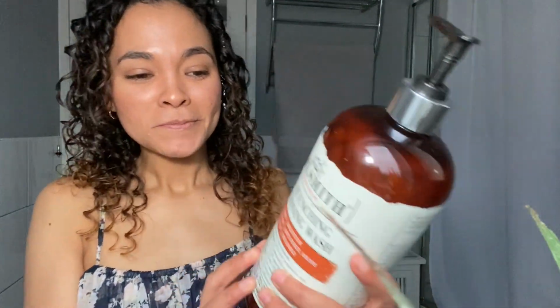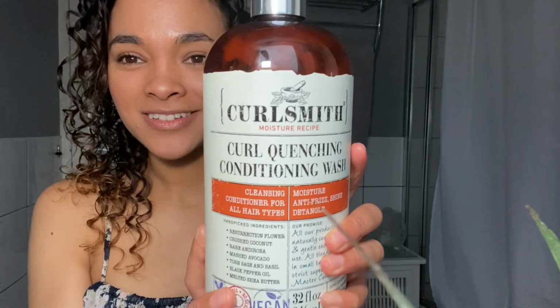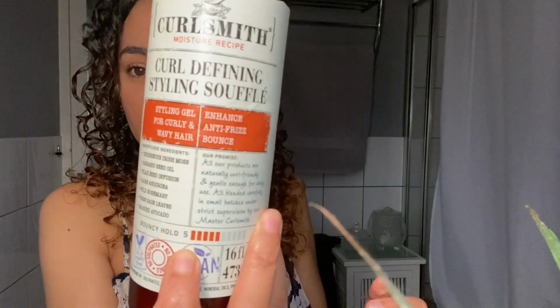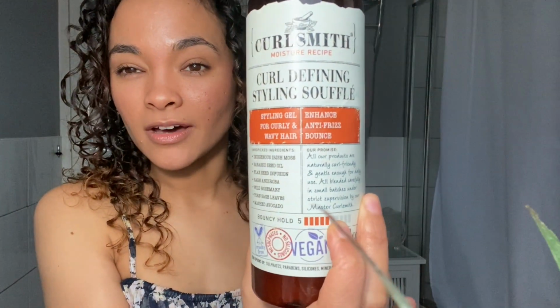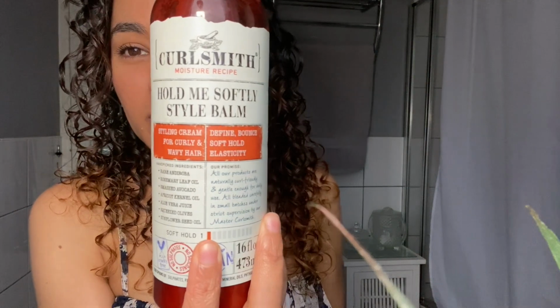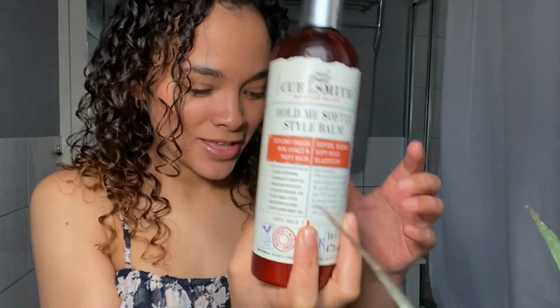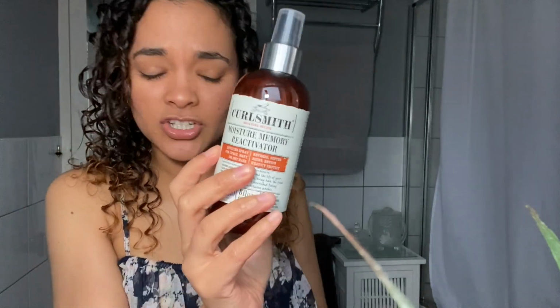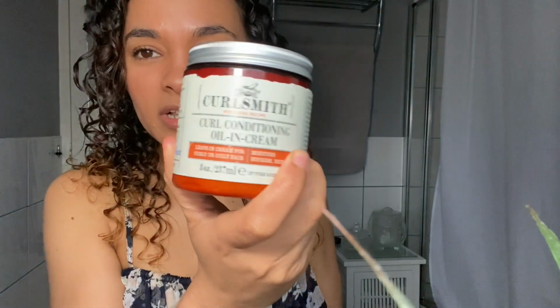I have the most infamous, the co-wash. I also have the styling souffle. It's like a gel and it's got a 5 out of 10 hold. So it's like a medium hold. The Hold Me Softly Styling Balm. The Moisture Memory Reactivator. It's a leave-in conditioner. And then lastly, I have the oil-in cream.